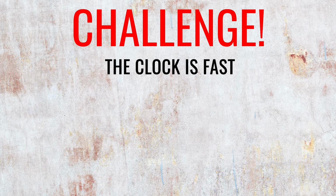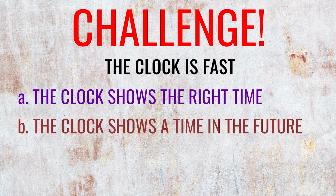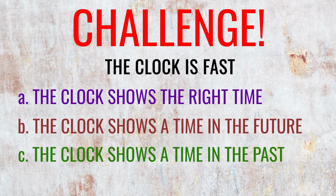Fast is about high speed. For example, you might walk fast or you might own a fast car. And a specific way to use fast in everyday English is with time. To say, my watch is fast or that clock is fast. So what does the clock is fast mean? Is it A, the clock shows the right time? Or B, the clock shows a time in the future? Or C, the clock shows a time in the past?